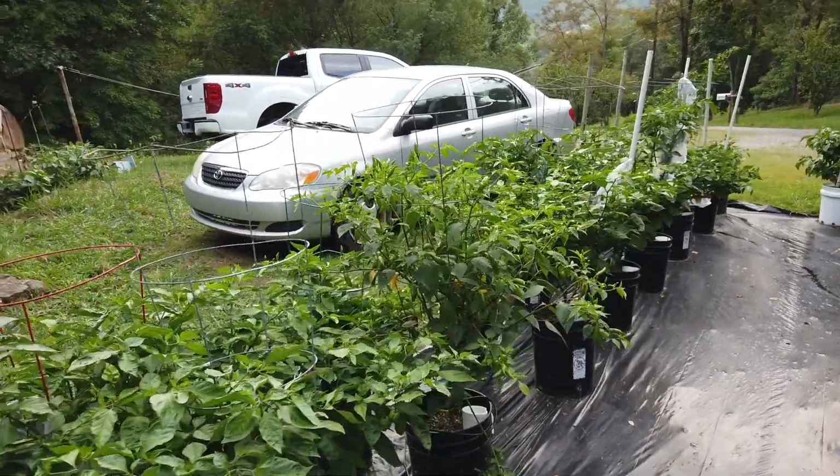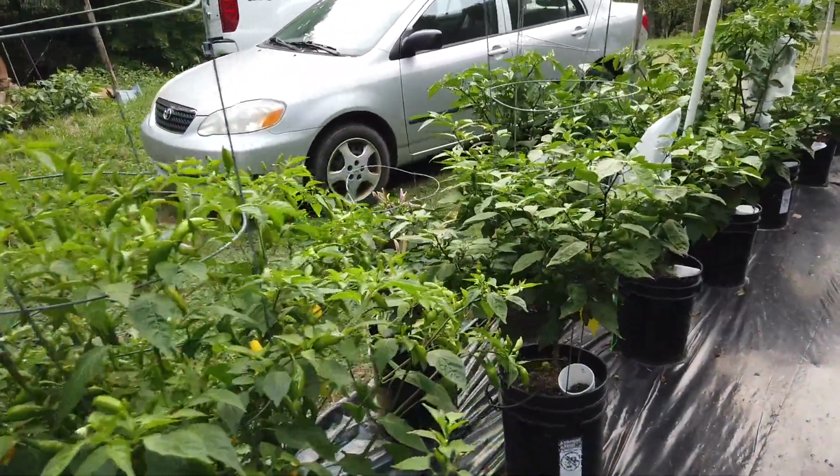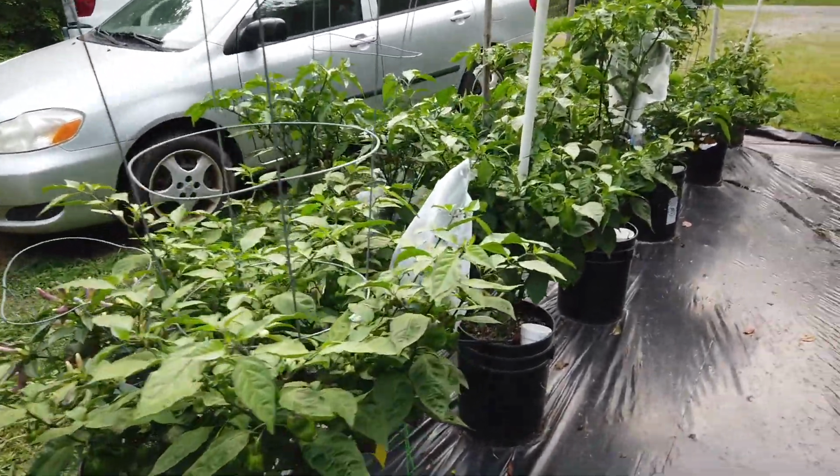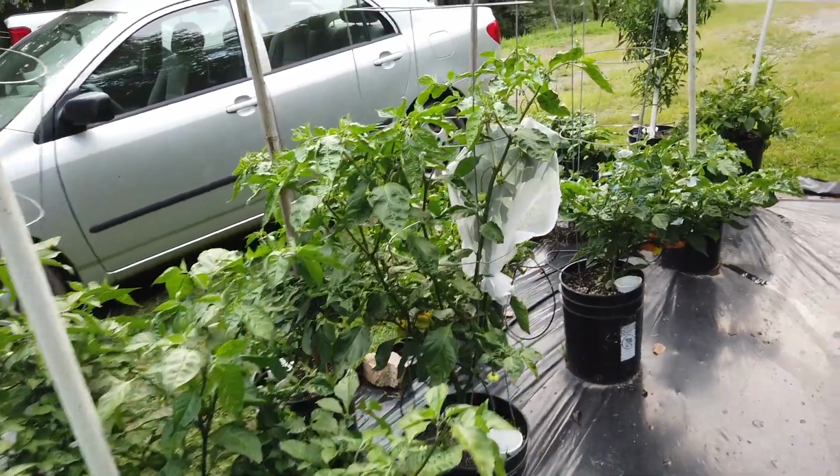So that's my update. I'll put another one up in two weeks. Getting close to time to start harvesting a lot of these. Getting a lot starting to turn ripe.